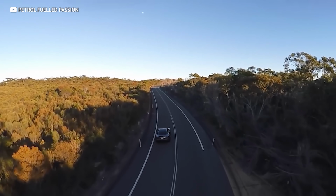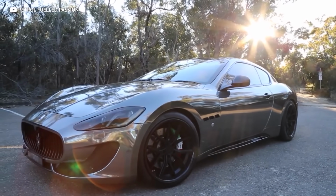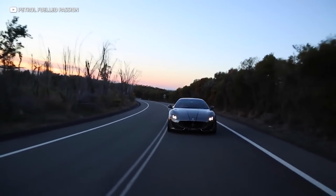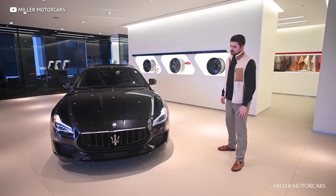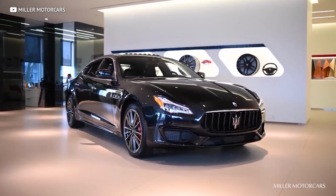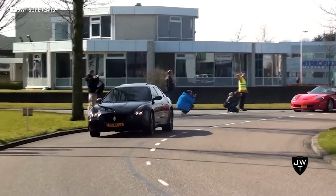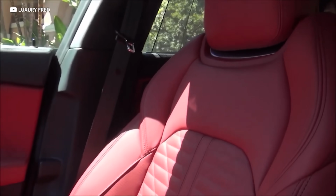Now, if you really want a great driving car with a Ferrari engine, well, you get the Gran Turismo. But if you want something that is super posh and super cheap, you get the Quattroporte. I guarantee that no one will ever think that you didn't pay supercar prices for it. I mean, just say Quattroporte. It sounds exotic. And the exhaust note, well, it's definitely exotic. Plus, pop the door and look at that leather interior. It's gonna impress whoever you decide to take on a date.